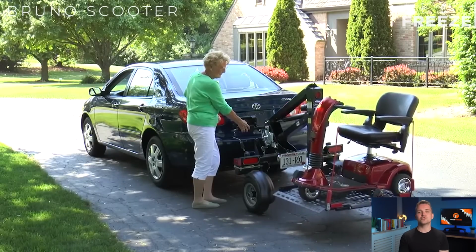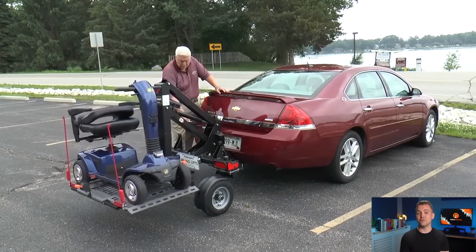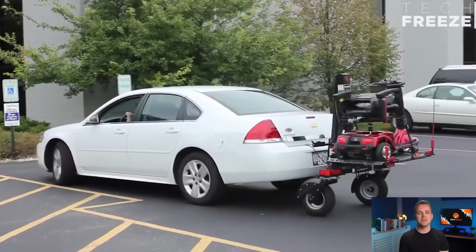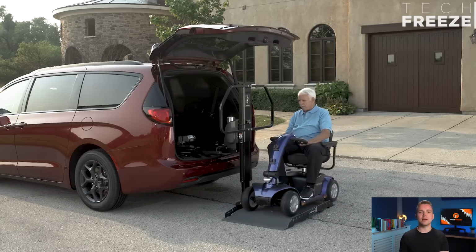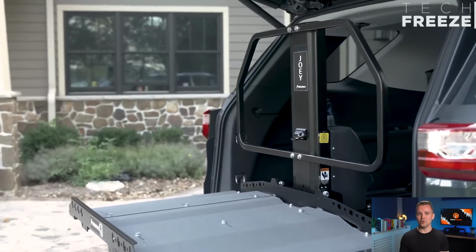BRUNO scooter. The Chariot scooter lift enables the transport of mobility devices behind vehicles very effortlessly. Its independent suspension carries the weight of the load, while the 360-degree spinning wheels make it easy to maneuver.